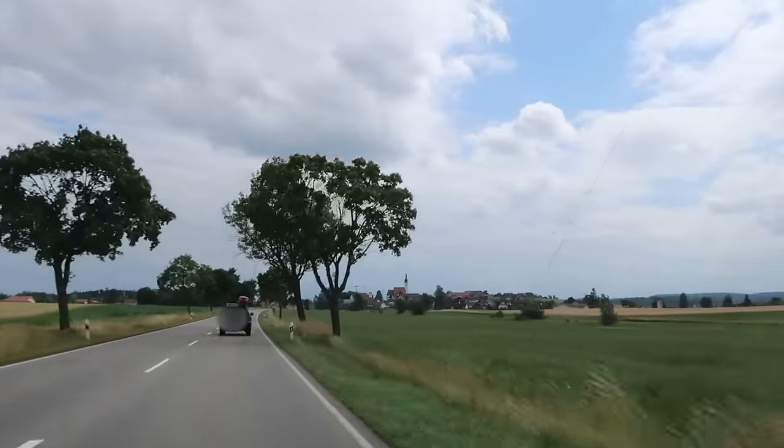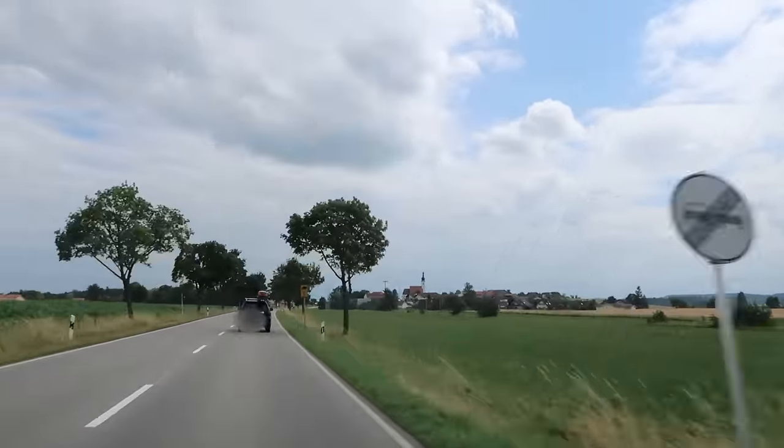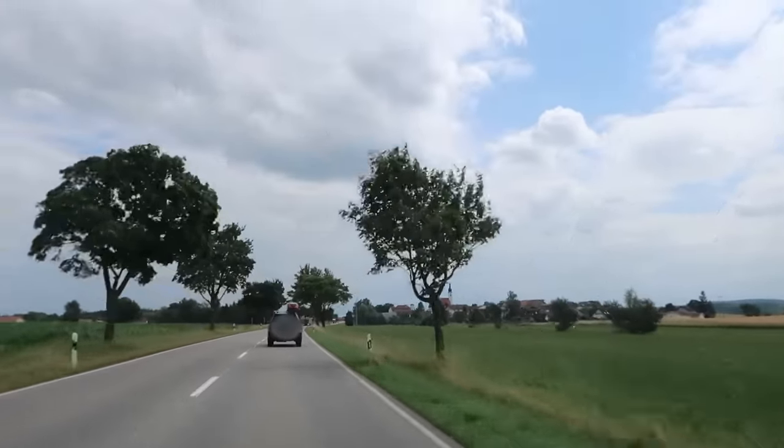We think we're catching our first glimpse of the Alps ahead. There's a bit of an outline. It's hard to see through the trees.